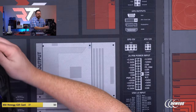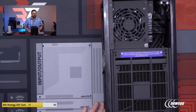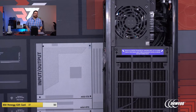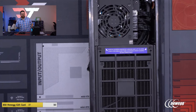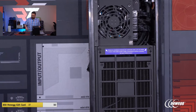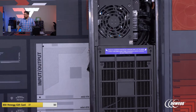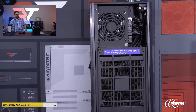Okay. It's time to actually get this built. Okay, so here we are. We got it right here. That's so you get dual channel, and that's how the motherboard's wired. So that's where you want to put it unless you have four DIMMs. And this only has two DIMMs, so it doesn't matter.